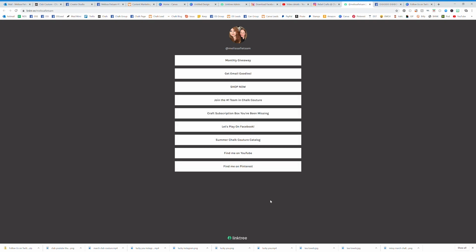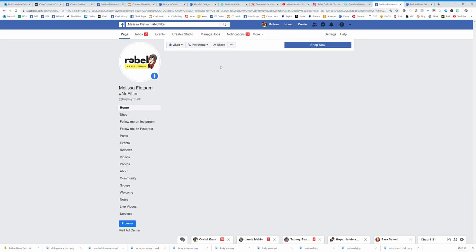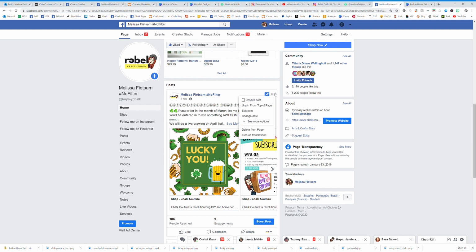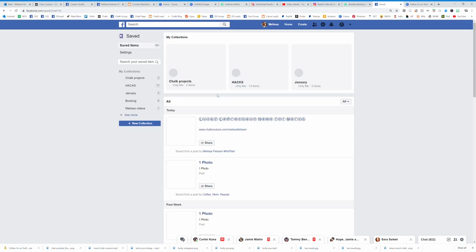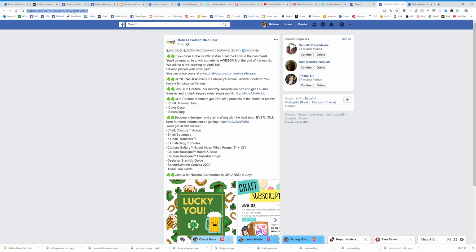This is a very simple platform to use. You can use it for free, and this is the free platform. I don't pay for Linktree, so this is what it'll look like with free. I have a video on that too if you want to see that. But back to this, all I did was actually save this post. So I posted this, and then I'll show you how I save that. I click on the 3 dots and I saved the post. And then I went to my saves and clicked on it. And this link right here is how I linked it on Instagram back to this post. So all you need is the link to the post in order to do that.